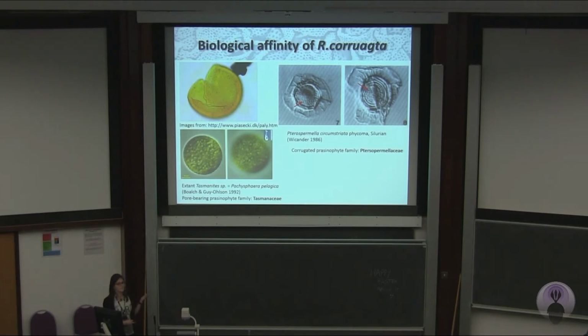However, these two genera and fossil families are thought to be undisputed prasinophyte algae, and they were identified so by Fensome in the 90s. So we have these elements of morphology that are very prasinophyte. So I would conclude that Reticella corrugata would be a prasinophyte alga.